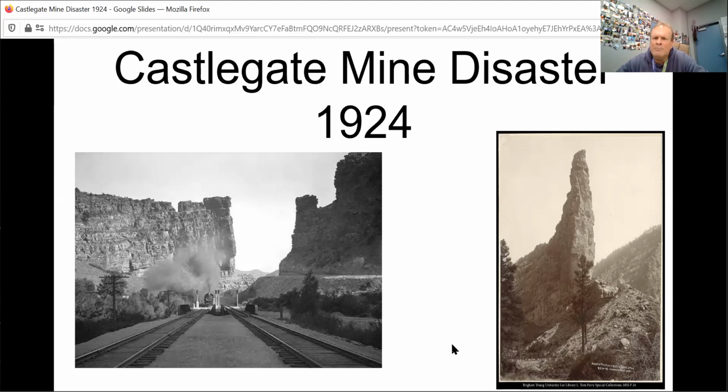And I put this picture up because I wanted you to see. The reason why they called it Castlegate is because the way this canyon is formed, it has the walls of a castle on both sides. It's really spectacular. It really is.